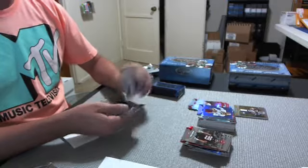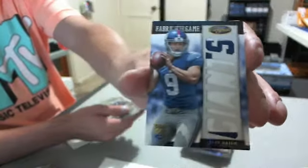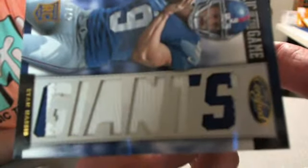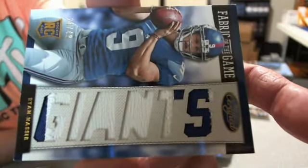Prime again. Ryan Nassib for the Giants. 21 of 49. Boy, his iced teas are great. So jumbo patch. I'm so happy that Fiona wanted to come here and have a little iced tea party with us. Oh, really? Cute. How about some more raspberry iced tea for Uncle TJ? Some more mango, thank you. I didn't get anything.